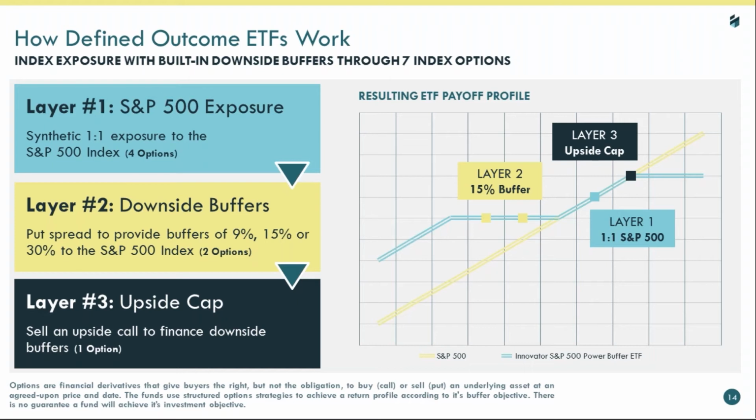So in this case, layer 1, we use 4 different options to create long exposure to the referenced index. So in this case, the 500. So we're able to give you exposure to the 500 through the use of options as layer 1. Layer 2 is the purchase of what's called a put spread. So it's 2 different options that give you that downside buffer of 9, 15, or 30%, which is a cost to the fund. Now, in exchange for that, we have to sell an upside limit, and that's layer 3. So layer 3 is an upside cap, which is a single call option that helps pay for that downside protection that we just purchased in layer 2. So the 3 of those combined give you 1-to-1 exposure of the S&P up to a cap in exchange for a downside buffer.